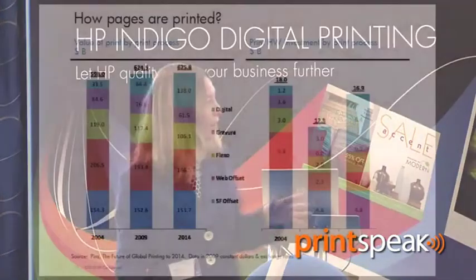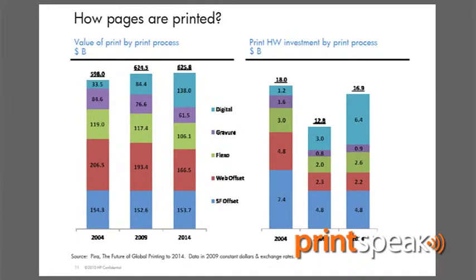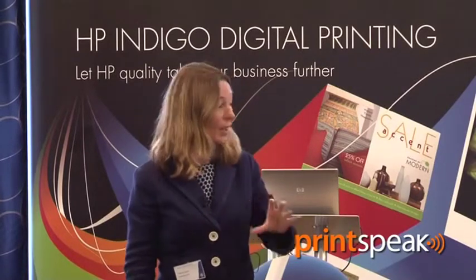How are the pages printed? This is a really interesting chart. It takes you from 2004 to 2014, and this is the value of print by print processes. And interestingly enough, people say, is sheet-fed offset going to die? It's doing very well in terms of adapting. The offset presses, all the computer to plate and all the breakthroughs that they've made to make that front end faster in order to continue having a place. And offset will have a place for a very long time.